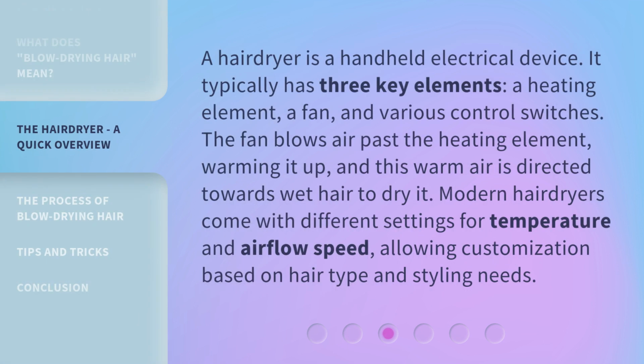A hairdryer is a handheld electrical device. It typically has three key elements: a heating element, a fan, and various control switches. The fan blows air past the heating element, warming it up, and this warm air is directed towards wet hair to dry it. Modern hairdryers come with different settings for temperature and airflow speed, allowing customization based on hair type and styling needs.